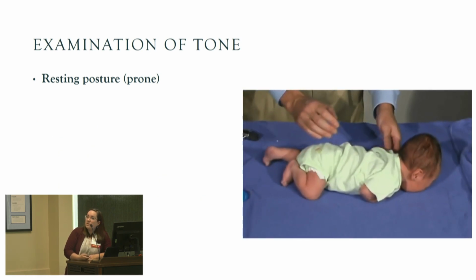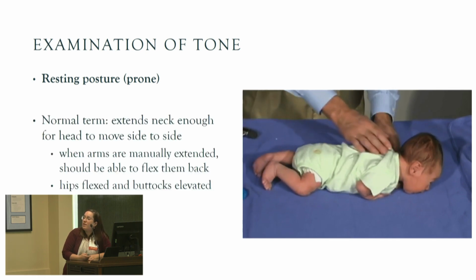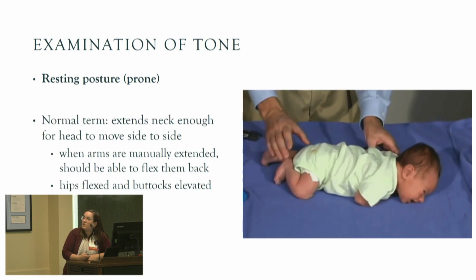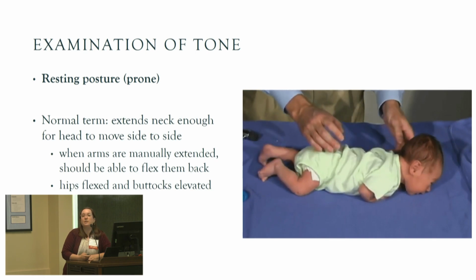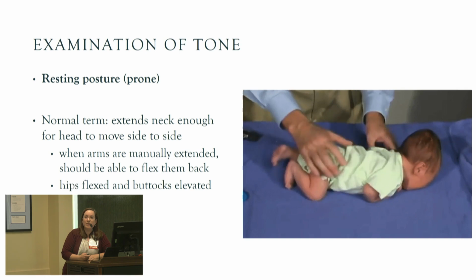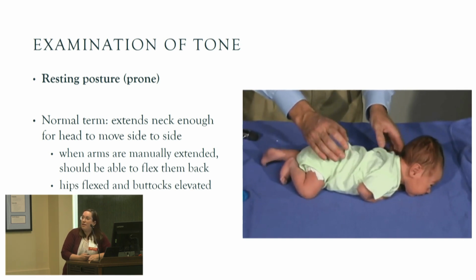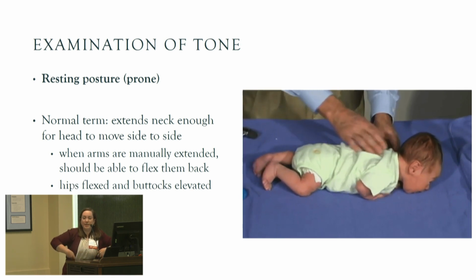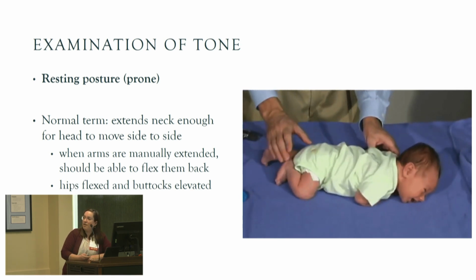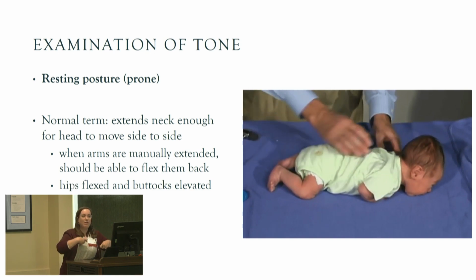So you also want to move them onto their stomachs and look at them in the prone position. Normal newborns will be able to lift their head enough to move their head side to side. That's really all we expect in a newborn baby. You're not going to see a whole lot of head control there. They should keep their hips flexed and their bottoms can get elevated. If you move their arms behind them, they should be able to move them back up underneath them.